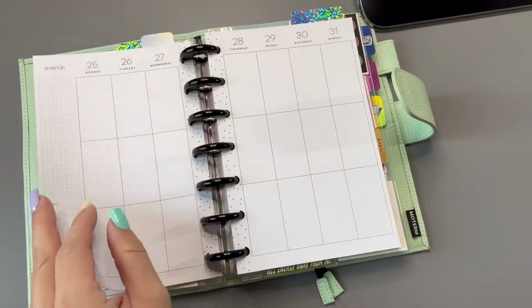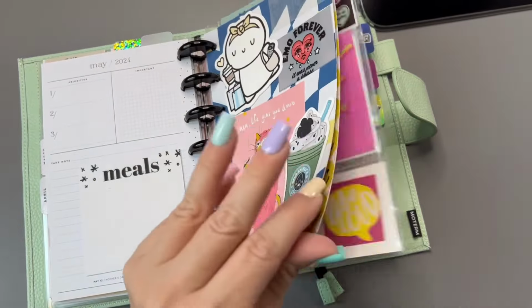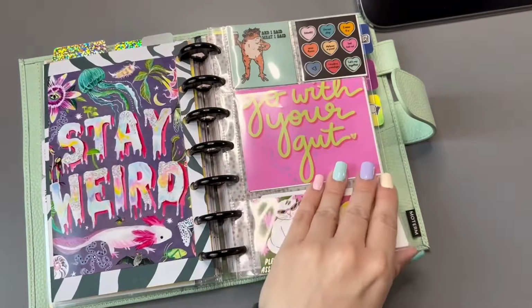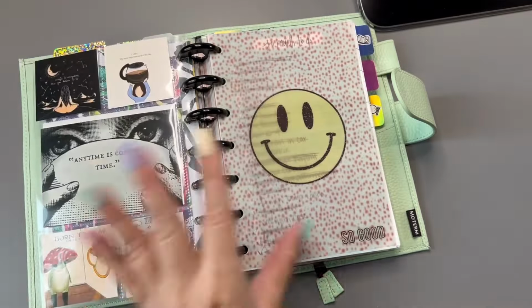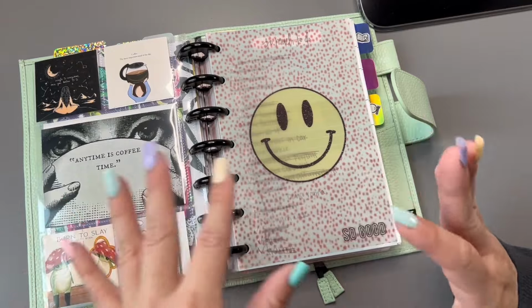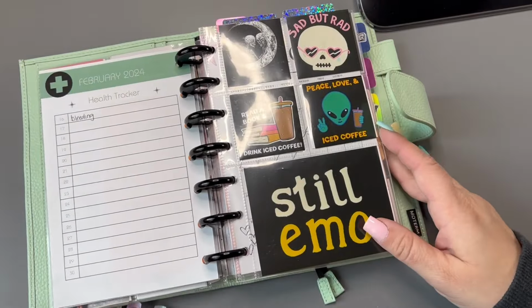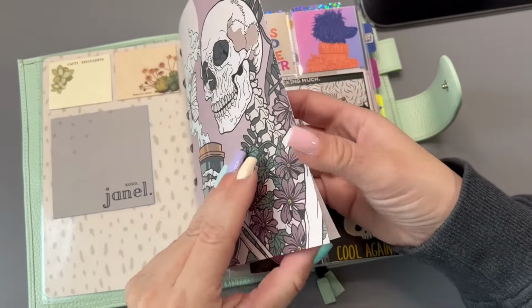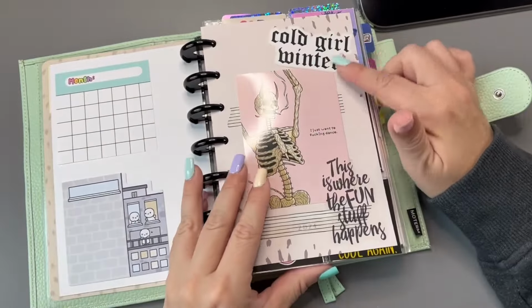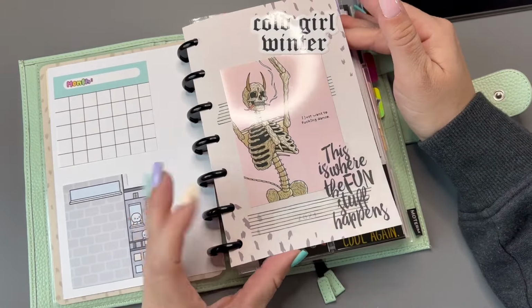Okay. That is the weekly. I love this mini. It's been working so good for me and it's so fun. And that's what keeps me in it and using it, is just having all of these fun things in here. I'm thinking I want to switch out some of the decor in here to more springtime vibes, mainly because I keep seeing this sticker in here, Cold Girl Winter, and it's not really winter anymore.